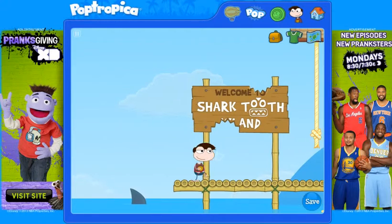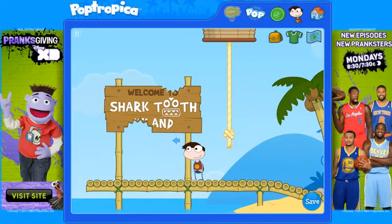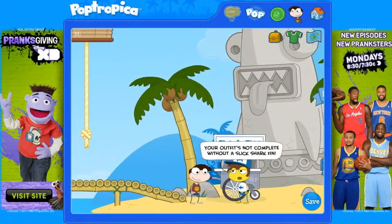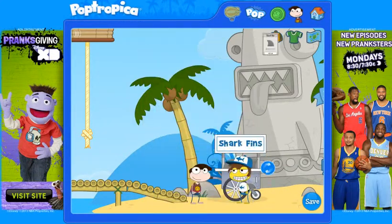And today we're doing Structure Island. So, let's get started. Apparently it's based on a shark tooth. I don't know. So, shark fins. Let's check it out. I haven't got an outfit, but I guess it's cool. So, we get a shark fin.